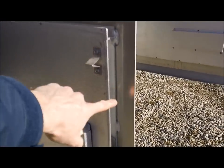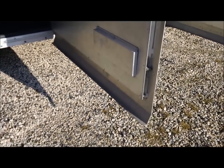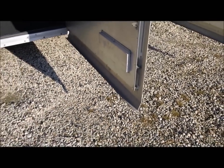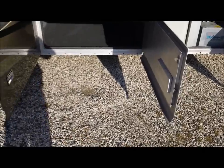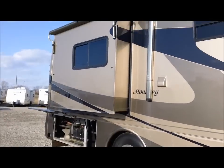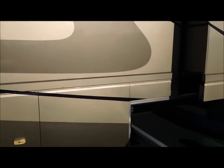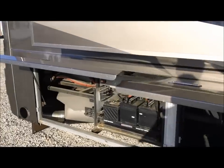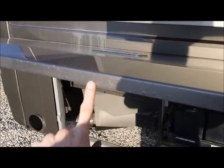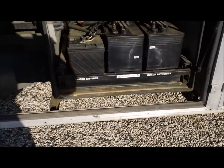And what you can see here is the construction of the Beaver doors. Just kind of represents the whole construction on this coach. It's very well done. Everything made out of aluminum. And this RV actually has electric locks for all the compartment doors. On the coach, I just want to note too, there's a little bit of bubbling in the paint on the bottoms of the compartment doors. These are the batteries.